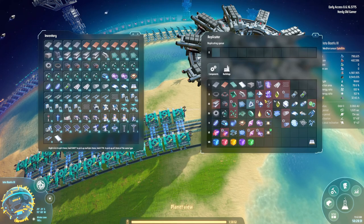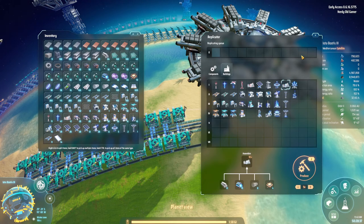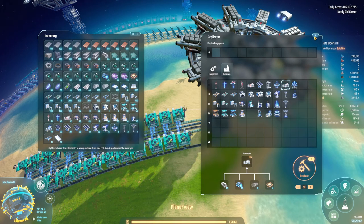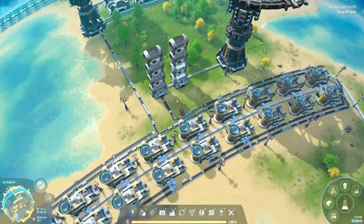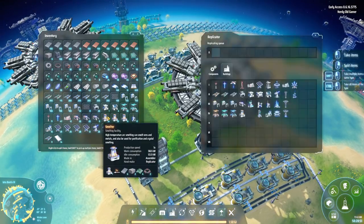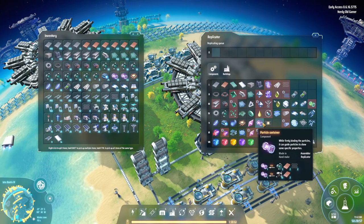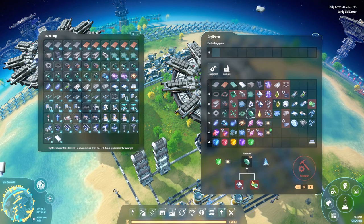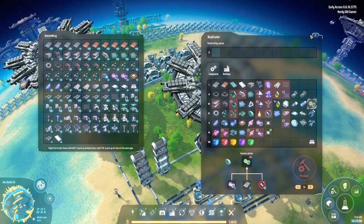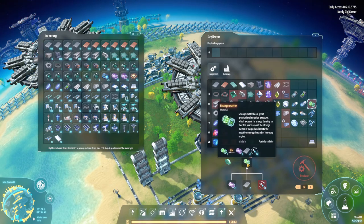So you know what? I think we need some more of these. And we really should start making these in an assembler. Let's do that. You know what? We're going to be using deuterium for these things, right? So let's see if this is enough. So we have the items that we need. These take 8 seconds to make. Holy crap.